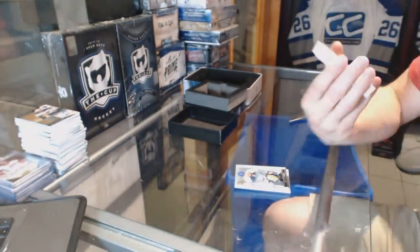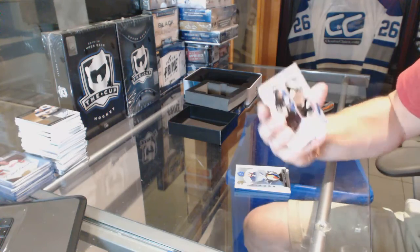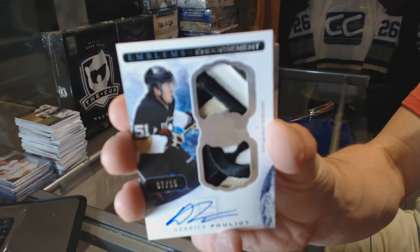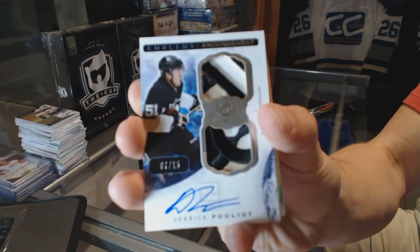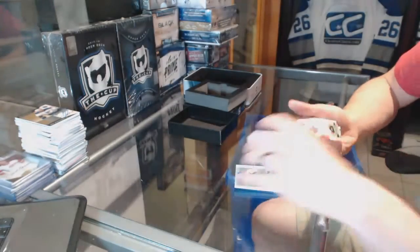Oh, pretty. We've got an Emblems of Endorsement dual patch and autograph numbered 7 of 15 for the Pittsburgh Penguins, Derek Pouliot. 7 of 15 Emblems of Endorsement for the Penguins, Derek Pouliot.